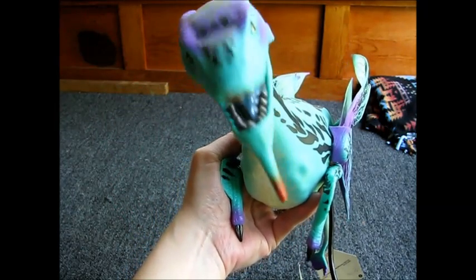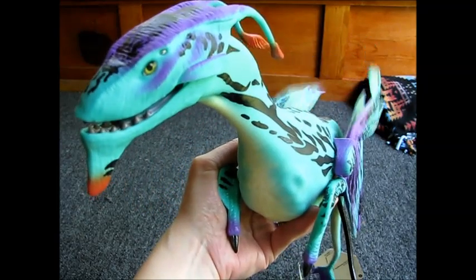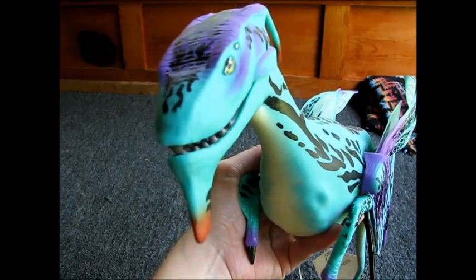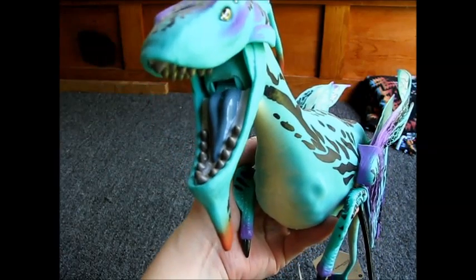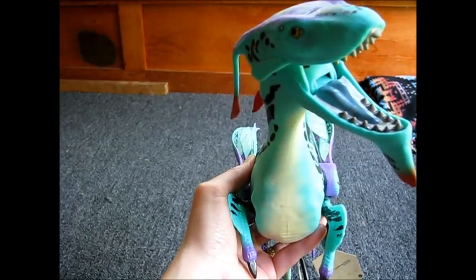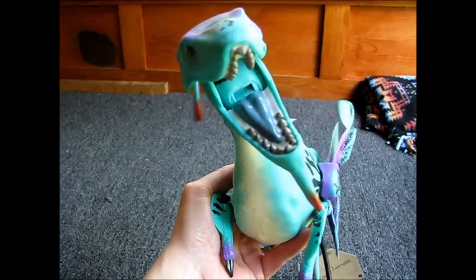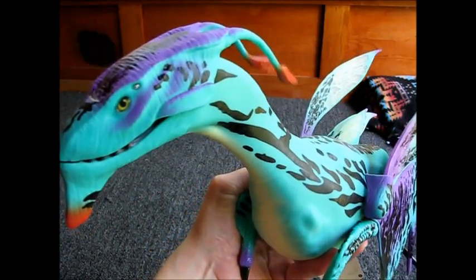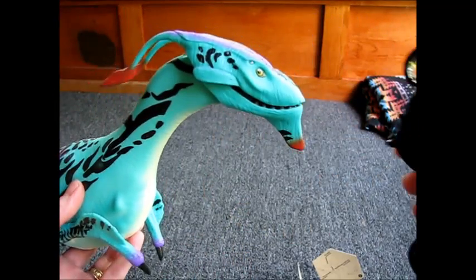It's going to take some getting used to, handling the controls and getting the expressions just the way I want them. You can open them out slowly and quickly, make chomping sounds. I'm very impressed with it. I really enjoy it so far.